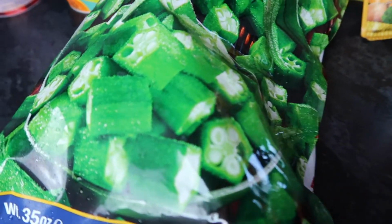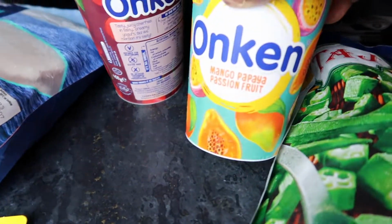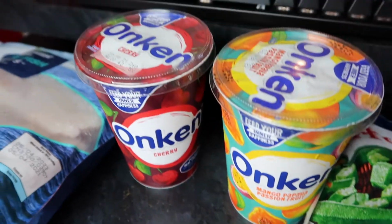So we use okra in our dishes a lot. And also yogurt for breakfast with fruits. So this is mango, papaya, and passion fruit one. And this is a cherry one.